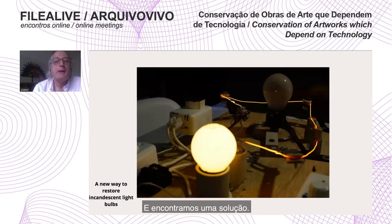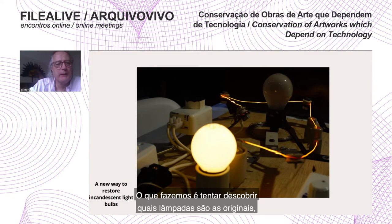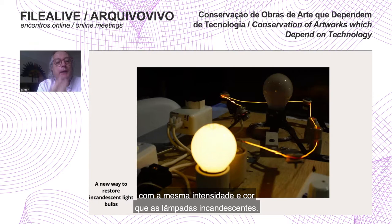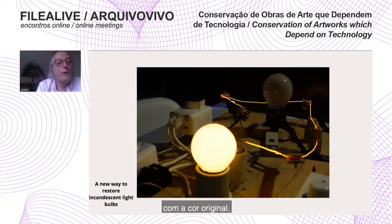Our illuminator, our specialist in illumination, developed a new form of repairing these works. So what we do is we try to find out which are the original light bulbs that are inside, open them with a special technique and put a LED light inside with the same intensity and the same light color as the incandescent light bulbs. In this way, we restored several of these burned lamps with the original color. When I told the artist, he said, oh, fine, okay, do so. So we took this as a form of being authorized to do this with other works.